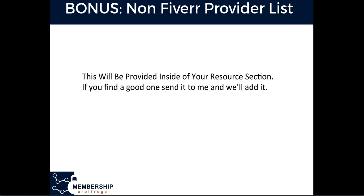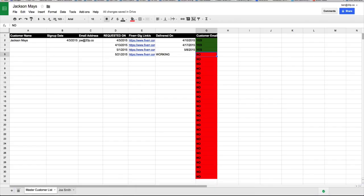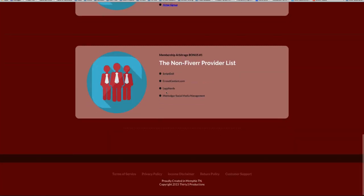Okay. We're going to move into sort of the non-provider list. This fits into the scaling section because you want to be moving off of Fiverr as you are growing and doing some things. So let me show you some stuff that we use, and it's going to be on your list here pretty soon. How many of you think ScriptDoll is something, and I know that's ours, and so I kind of feel guilty putting it on there, but ScriptDoll is something you could use to start an outsourced copywriting business for people pretty quickly. Okay?